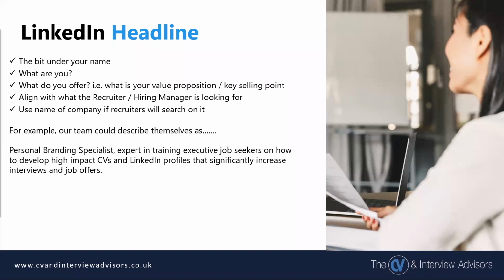So to give you an example, a good few years ago, the guys and girls doing all the hard work in our business, writing CVs and LinkedIn profiles, they probably would have called themselves, in fact, they did call themselves, their name was at the top and their professional headline would be CV writer at CVIA Limited, which is the legal entity that we work for. That doesn't mean a great deal, though, does it? No, not many people wake up in the morning thinking, oh, I need a CV writer in my life. I mean, I wish they did, but they don't. And no one's ever heard of CVIA Limited unless you've been on one of these webinars or engaged with our services already.